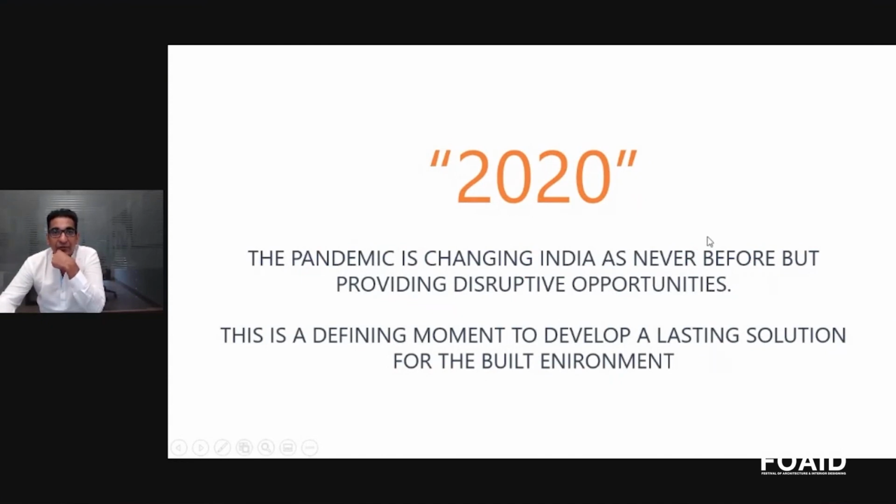So my closing line, like I said earlier, the pandemic is changing everything. It's changing the idea that in terms of master planning of cities, where we said transit-oriented development, intensify the city so that mobility is better. That notion is changing. Vertical transportation, that notion has changed. So everything has really come into question.